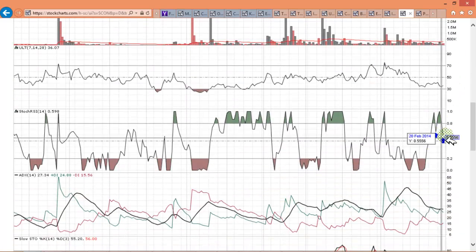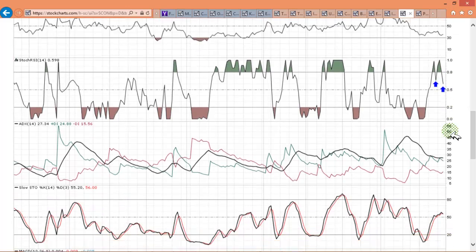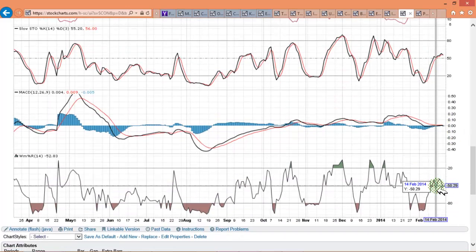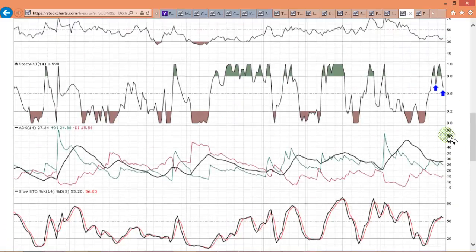It's a show-me stock. This is a concern. We are breaking down, making lower lows on the Stoch RSI, and we're rolling over on the slow Stochs. So keep that in mind. The indicators are not bullish. They're sending us warning flags on the stock.